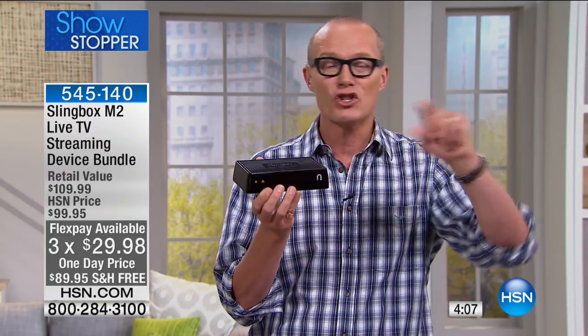If you have that Apple TV, if you have a Google Chrome, all those sorts of devices, it'll actually send it to that TV. But with your smart devices, you don't have to have those devices attached. You are now going to be able to watch your TV no matter where you are in your home, interstate, out of the country, because you now have this. For less than $30 on your FlexPay, we're going to send this out to you.